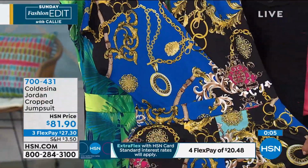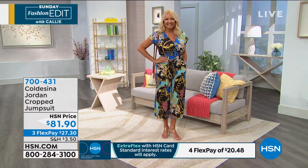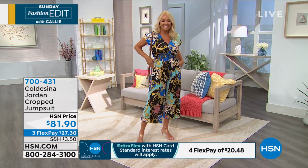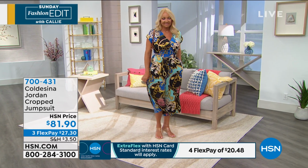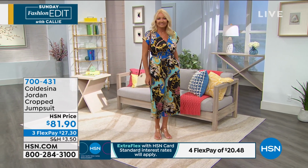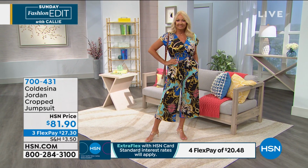Well, if you want to look like Regina, you guys can if you order it right now, but we're looking at about 500 total. So there's the status print in the beautiful blues and yellows and gorgeous. The green is more of that palm print, and then we've got the classic solid black. Full zip all the way down the back, and then you've got that keyhole.